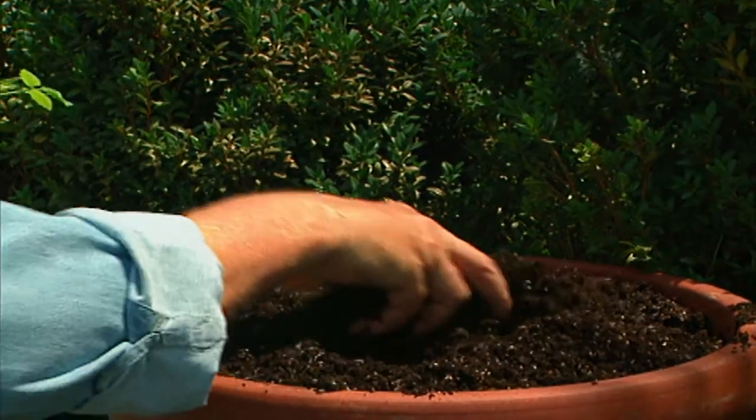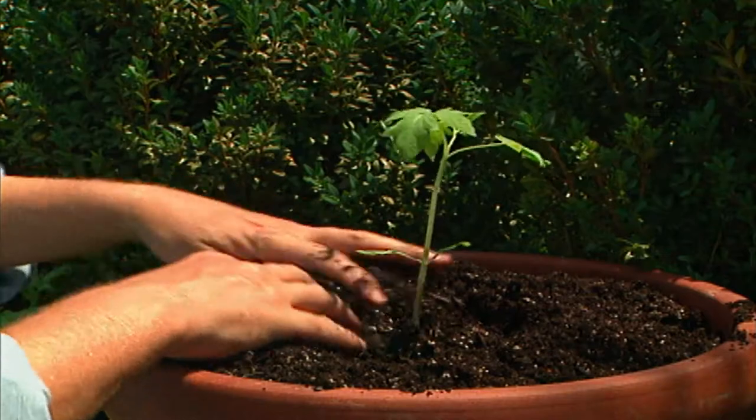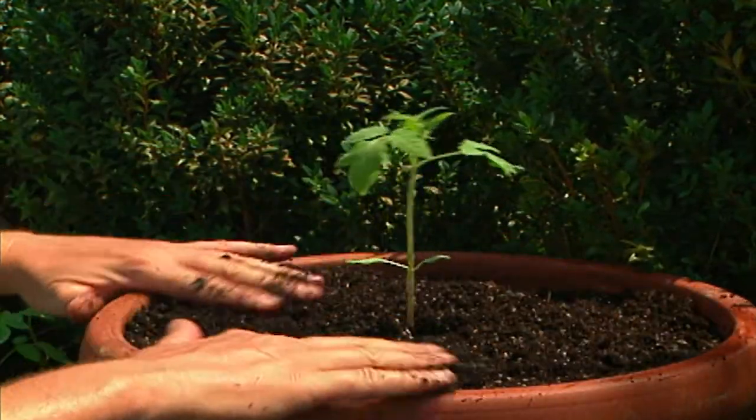So, hey, who says you have to have acres and acres to grow fresh vegetables? All you need are some big clay pots like this and a few vegetable seeds. Give it a try.